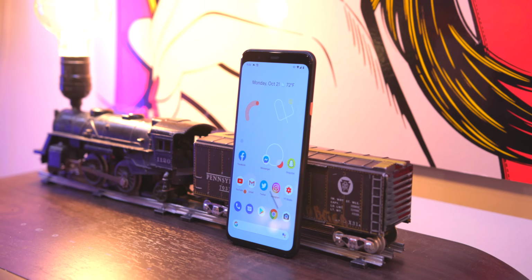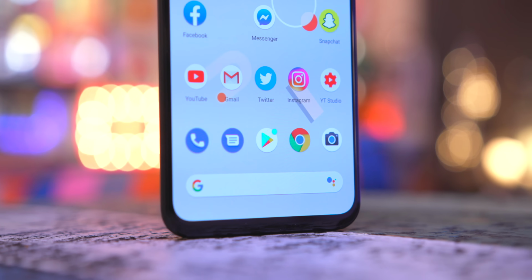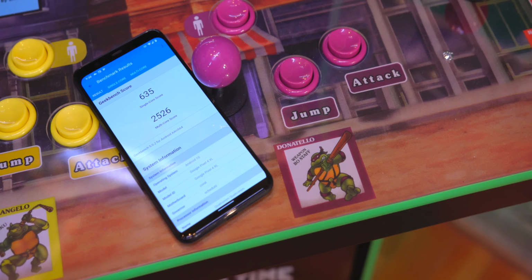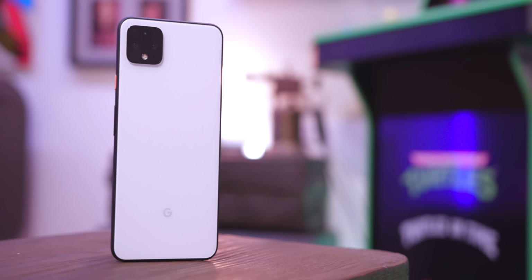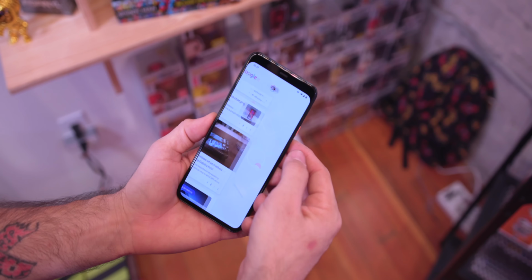So let's talk about performance here for a second. And as far as the software experience goes, I mean, come on, you're getting a Google phone with Google software on it from Google. They're gonna tailor this thing to be pretty snappy. I don't think there's going to be an issue here as far as software performance goes, at least not initially, especially for a phone that I've had out of the box for a week. And in 2019, I would expect no less from something like this. It runs buttery smooth. I hate to use that term because I use it so often, but it's true.